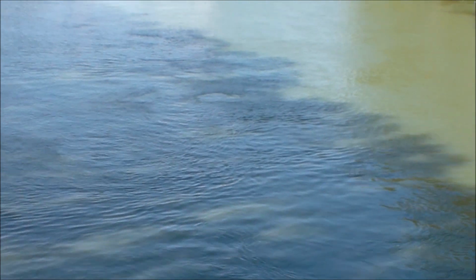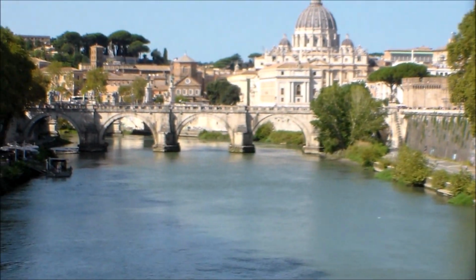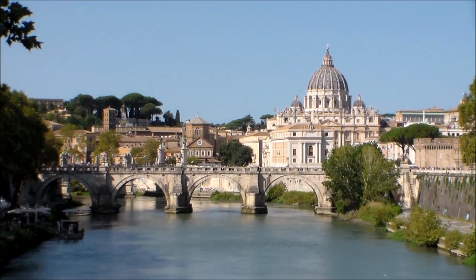This is arguably the best view of the Tiber in Rome, at Ponte Umberto. Unbelievable.